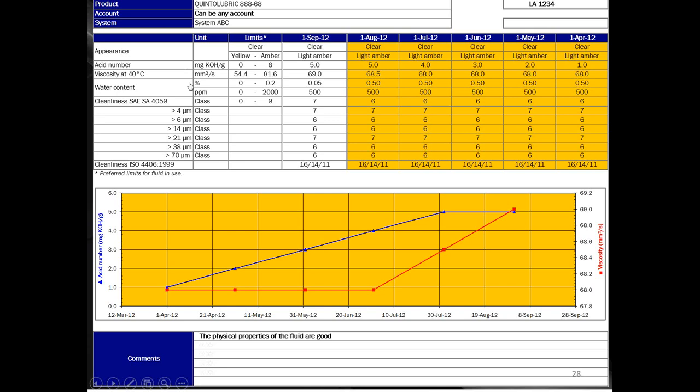Another point that's important is the water level of the fluid. Normally, you get your fluid supplied with 300-400 ppm of water, and we recommend not to go over 2,000 ppm of water in your system. Normally, in the applications that you have for press hardening, that's not likely to be achieved. But if, in any case, you manage to get over 2,000 ppm, the standard measures you can take with mineral oil, so the vacuum dehydrators, can be used for the Quintolubric as well.